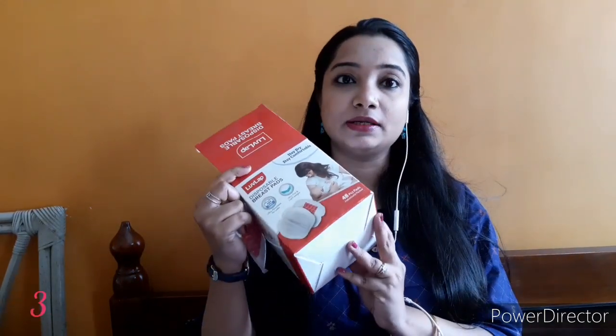Now from one bodily fluid to another, your milk. Once your milk comes in, it takes some time to regulate itself, and you will be leaking all over the place, so you need breast pads. I used the Love Lab disposable breast pads. These are individually packed, so they're easy to carry around, and they're pretty hygienic, and you will need them when you're stepping outside your house, or even at home if you have people coming over and you don't want to stain through your clothes. These are always a good thing to have.